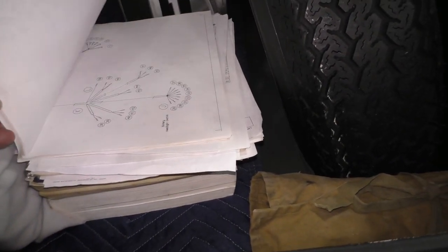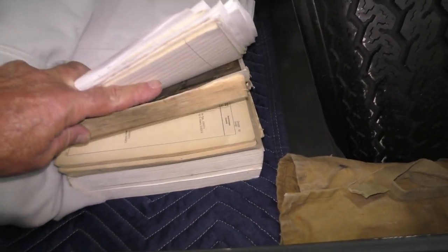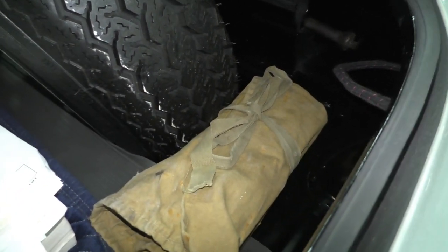There's a lot of documents in the car here, wiring diagrams, so on and so forth. Original 190SL book, tools. Factory jack, lug wrench there. I'm not going to pull up the mat, but he's even got a blanket here covering it. Car cover. A lot of pride in this restoration.